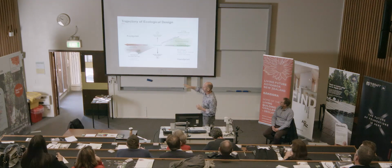For a simplistic sense, I've started calling it the footprint. So that's all the things we measure: energy, water, waste, transport, carbon. And typically, we're trying to reduce those. And if we're really well behaved, we might offset them. And then the handprint side is all the good we can do in the world, all the good stuff.